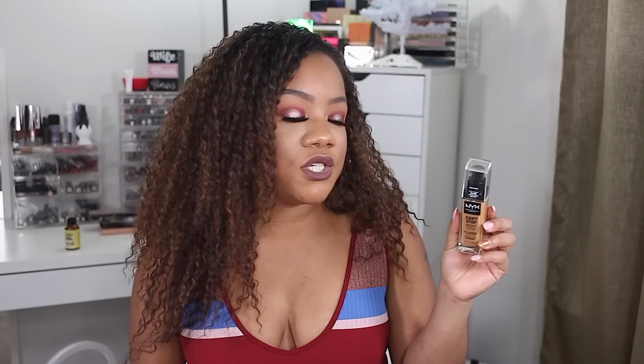It says up to 24-hour wear. I've never worn it for 24 hours, but I'm not sure if I believed that. I do get the foundation breaking up right here, maybe after like the 8-hour mark. If I go in and blot and retouch, it'll definitely last me, but you do have to blot and retouch. That could just be my skin, because you guys know I'm super oily, but that's what it was.